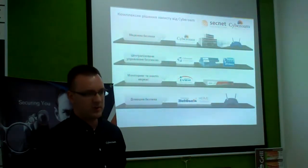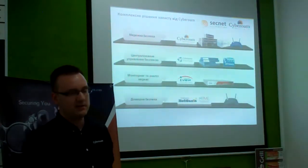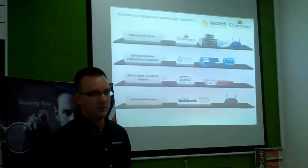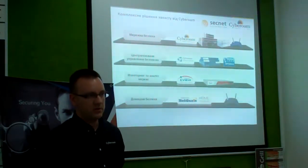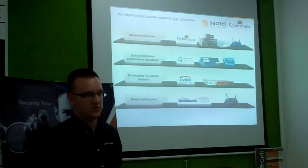In front of you, you can see a few data sheets. We have models starting with CR15, ending with CR2500. What it means, we can secure the networks of 5-10 people companies, up to 4,000 people using just one box. So our core, the most important product is UTM and next generation firewall. Let's say from 200-300 users, we have 3 boxes, 5 boxes actually, that we call next generation firewall.